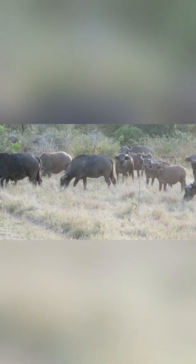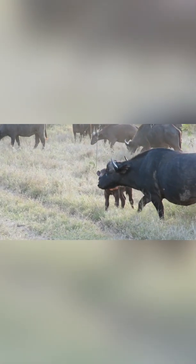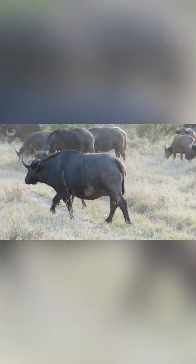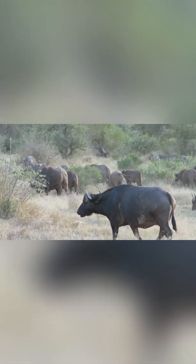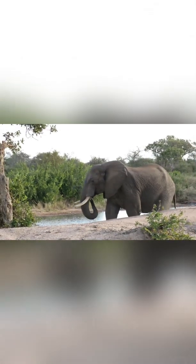Same thing again, you'll be out looking for whatever you can find. They will do their utmost to track those animals. If they see something off in the bush, they'll take you with the vehicle into the bush. You'll get really close-up photographic opportunities and a really personal experience.